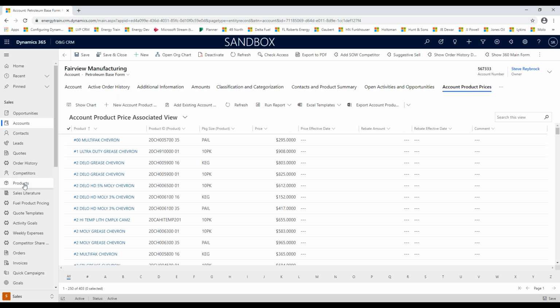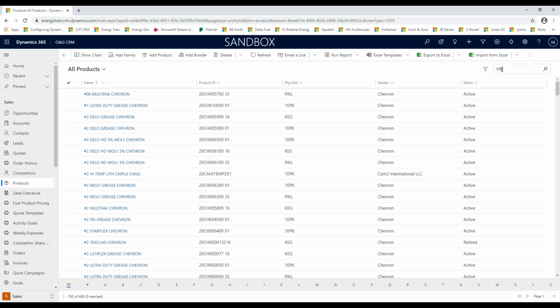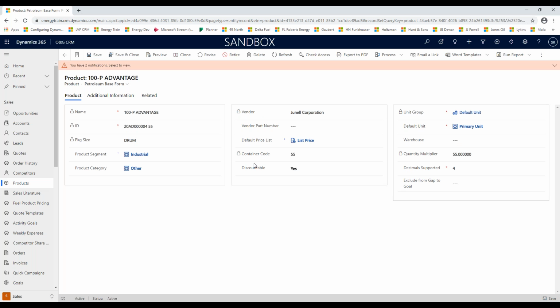The other thing that some of our customers have asked for is, apparently, their sales team cares how much you have in inventory of your products. So again, if this is in your accounting system and you wanted to send it our way, I'm just going to pull up a product here that I'm pretty sure has some data. You can pull up a product and see basic information. We talked about things like product segment and product category, right? How do you group your product?